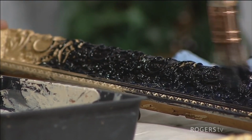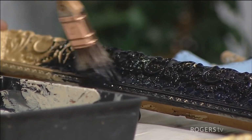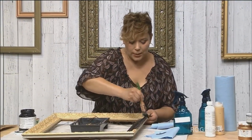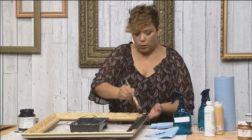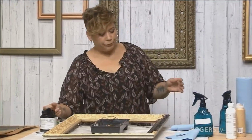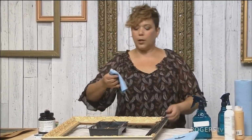So, see that? I'm coloring it. So this is the color wash. This is a gorgeous black, and I think with having the gold just peeking through, it's going to be amazing. Okay, so let's do this. Another tip too, when you are looking at doing a color wash, is you want to keep working in small areas. So I'm just going to work on this.